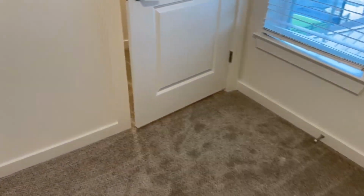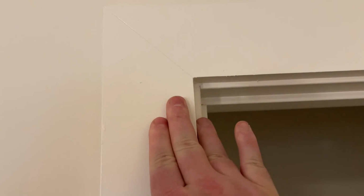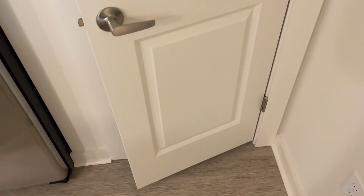Check out this other study. Everything looks good in here. The carpet's freshly vacuumed, which is all I like to see. Let's take a look at the pantry. Also look for things like to make sure the trim up here is painted, it's smooth, there's no scuff marks on it. I don't see any issues here. Also, always give a quick check at the doors. Make sure the doors are nice and crisp. They're well painted. There's no runs or marks on them.